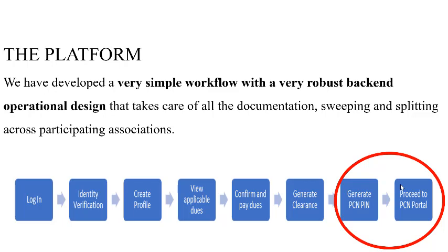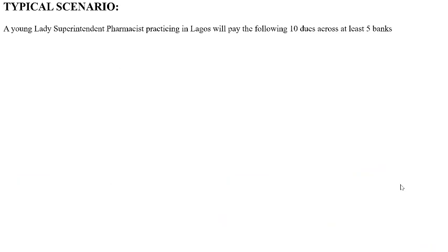Once the payment is made and the necessary approvals are granted, you will be enabled to generate an e-clearance. Once this clearance is generated, you can then take it to the PCN office to receive the scratch card. However, the system already has inbuilt functionalities to generate the PCN PIN and grant you access to the PCN portal. This will be deployed at the appropriate time.